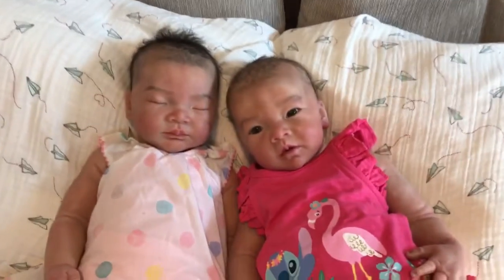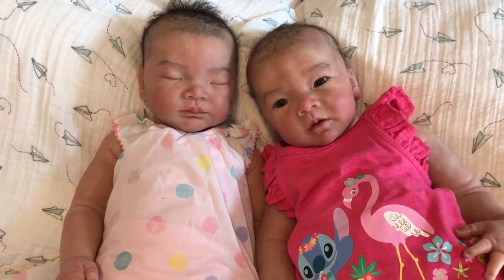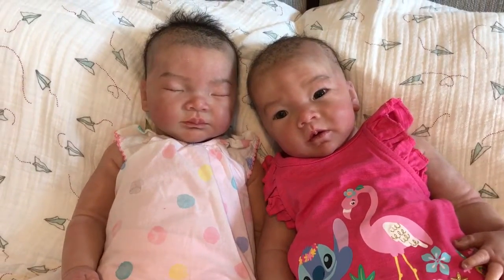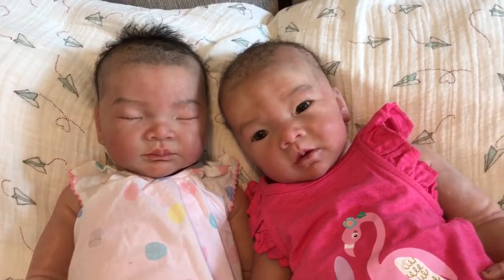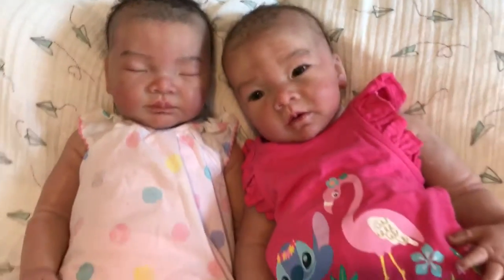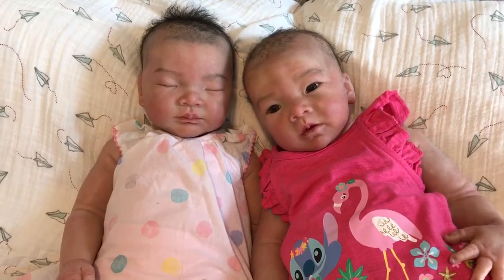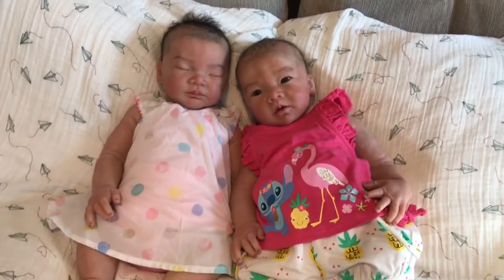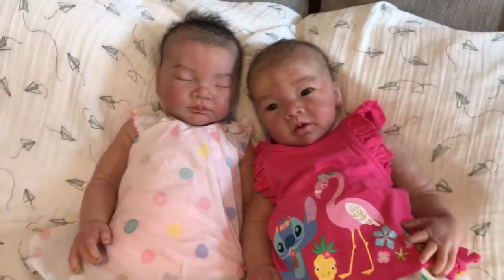And I'd sent her a bunch of pictures of my daughter sleeping as well as my daughter awake. And I said, well, I would actually prefer to have a sleeping baby because I think it's more realistic, and I just really love and cherish those moments when she would be napping or sleeping in my arms, and I was just holding her and just feeling so relaxed.